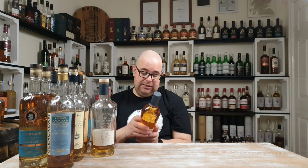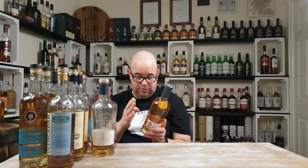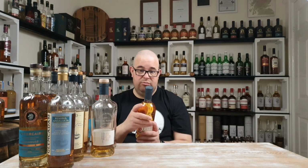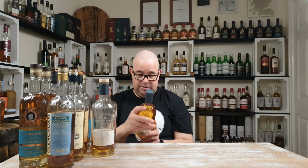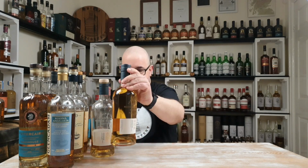And this is AD 01.21, so January 2021, batch 1, I think. I assume I should read it in that way. Same strength. Looking forward to opening this bottle at some point.